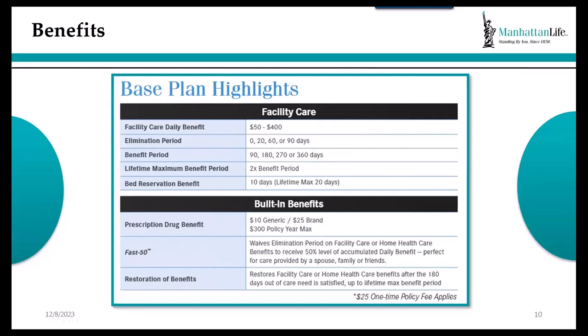We have a lot of people early on who wrote this plan, and they were real long-term care specialists who did a lot of long-term care. And you can see old habits die hard. There was a lot of 90-day eliminations, more so than I expected. And I think Dennis was the same way.